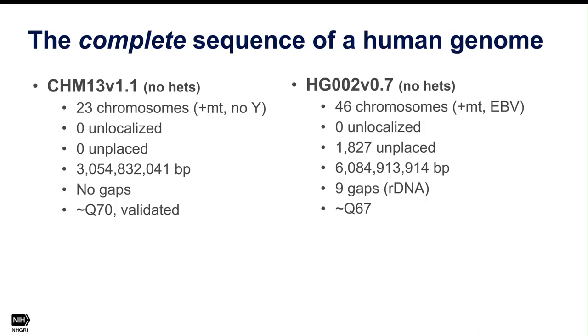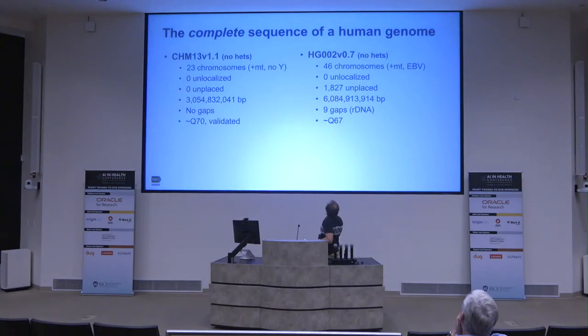It had obviously 23 chromosomes because it's a haploid cell line. It's diploid, but the haplotypes are near identical, so you can represent each chromosome by just one copy. Here now we have an actual diploid genome, so we have 46 chromosomes plus the mitochondria plus EBV. This is a virus that's there because the way the cell lines are immortalized is using EBV, so the virus is present in the samples.